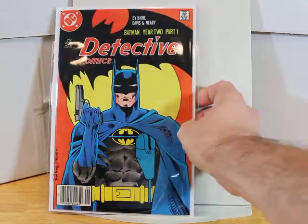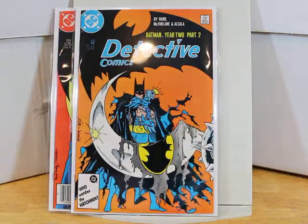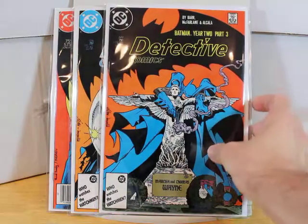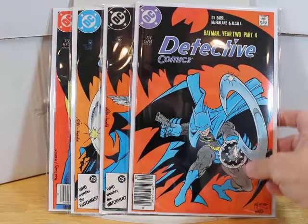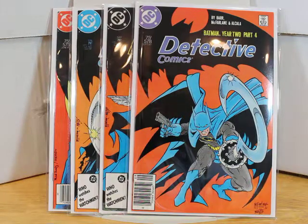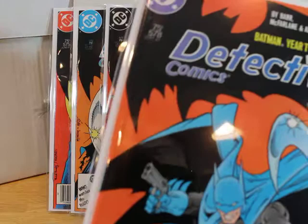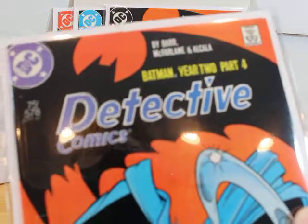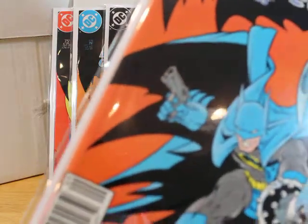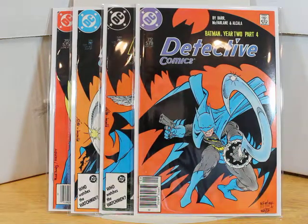Now, I know this one's not McFarlane, but Detective 575, 576, 577, and 578. So it's the complete run of Year 2. Sorry about the glare here from my lights. And I had this run already, but, you know, they were probably in the VF range. A lot of them were scuffed up, and these were just in absolutely pristine condition, really high grade. He had them at 20, like I said, 20 each. And with the sale, so $15 a pop, which again, more than I normally want to pay for these books, but they're in such beautiful condition, and knowing I was going to be able to flip my other ones, I couldn't pass it up.